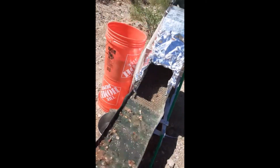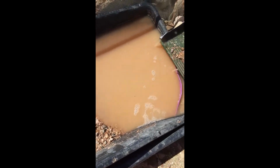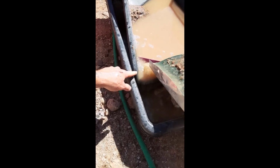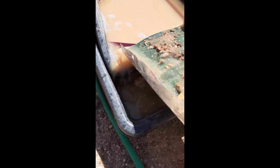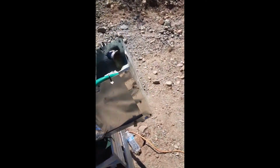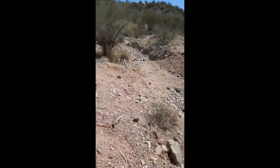The point of this is when all the tailings fall down, they fall into this top bucket. The bucket is at an angle into the big tub, and the water so far, out of a bucket and a half of material or so, is staying pretty clean, and it's not clogging up the pumps. This sluice can run all day long as we have sunlight.